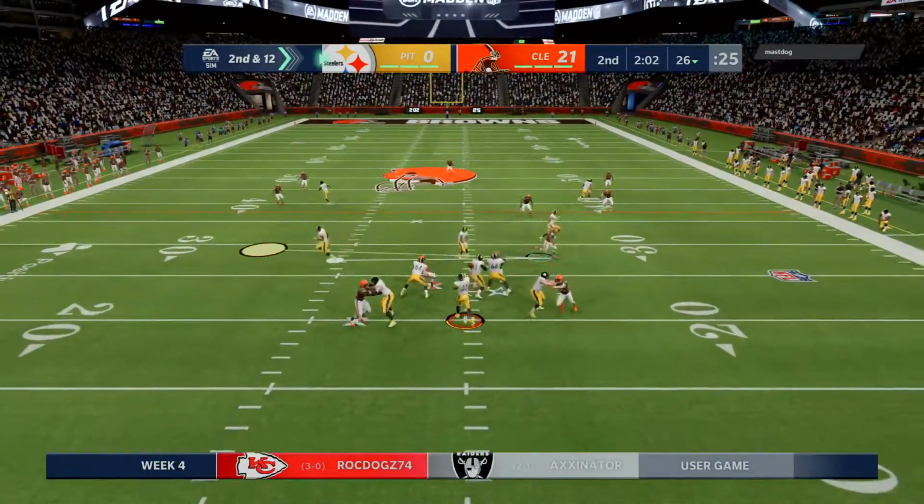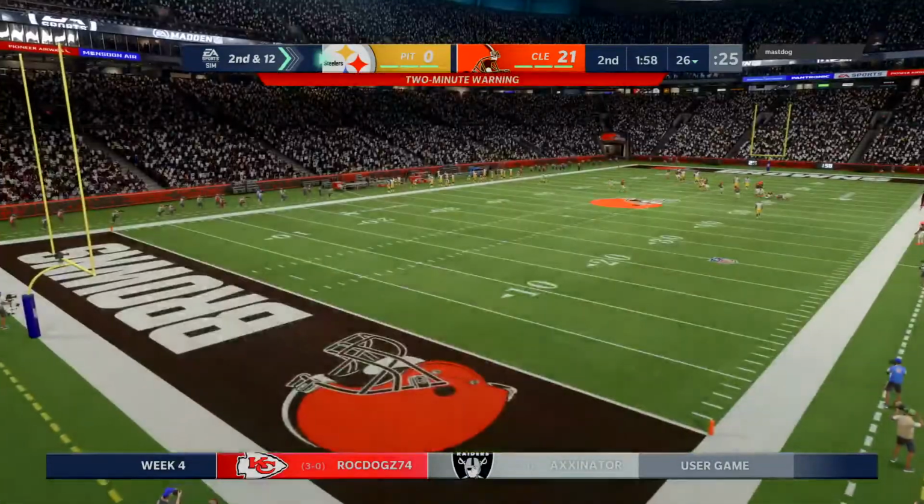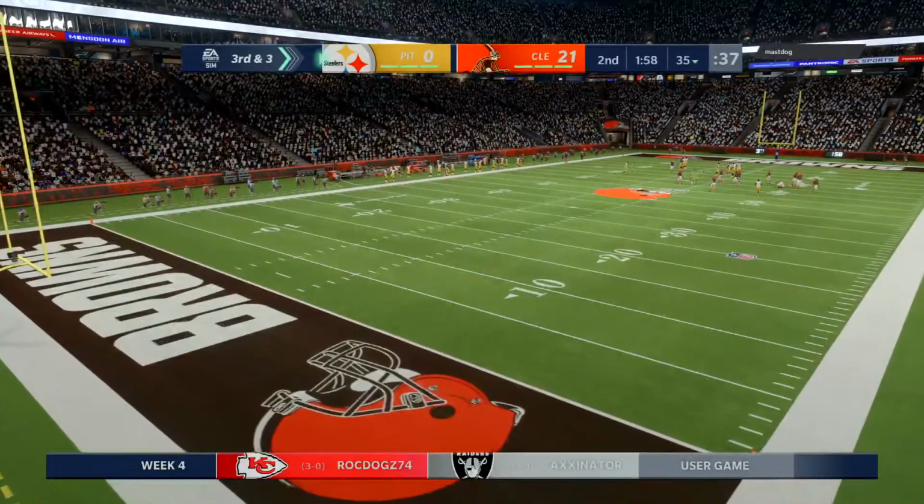Back to throw. It's a short one here, complete to his tight end. 1:58 left to play till we hit halftime.